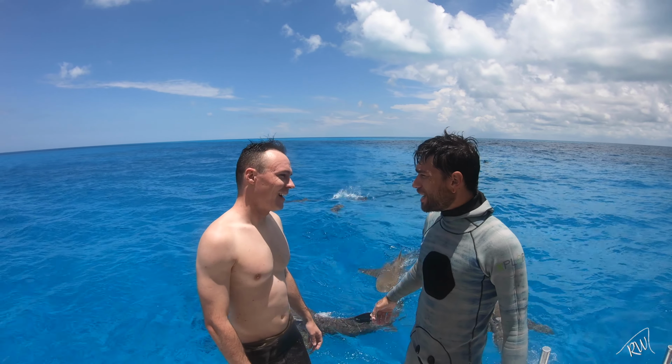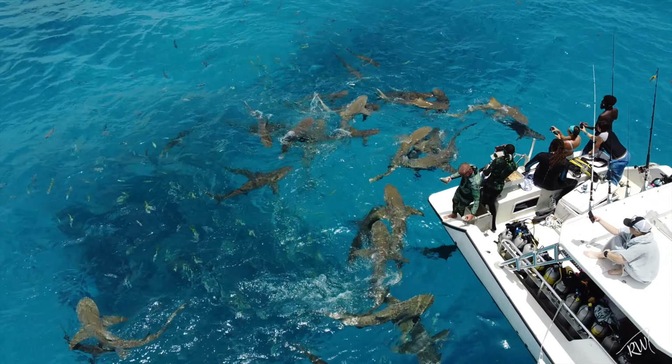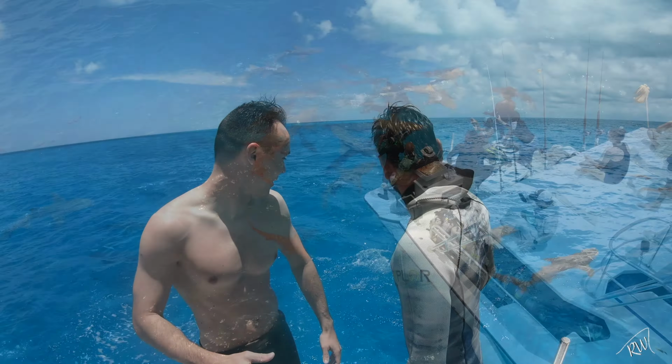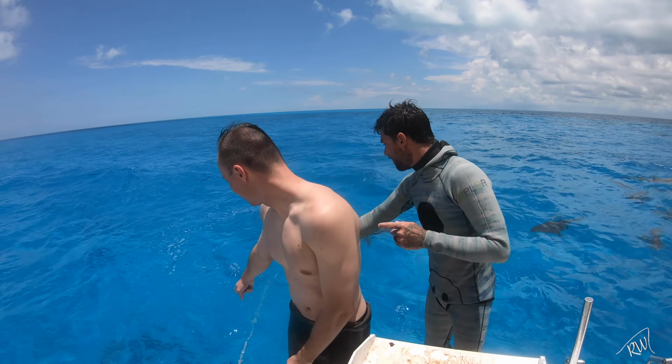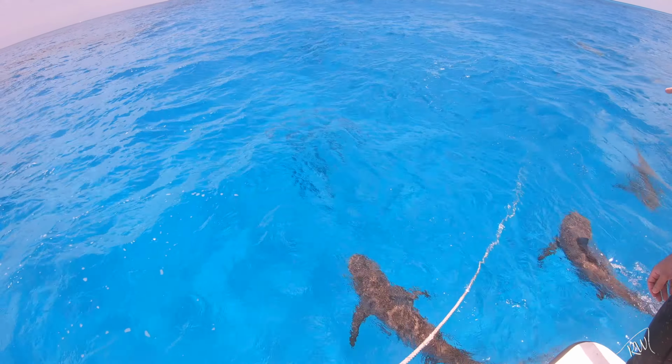What'd you think about your first day at Tiger Beach? Absolutely amazing. Crystal clear blue water. Tiger sharks like this, no people in the background. I'm a very happy photographer over here. We got reef sharks still, we got lemon sharks. Actually, there's a tiger shark right there. There's a tiger shark right there on the bottom, that big black shadow. That's a tiger shark right there.